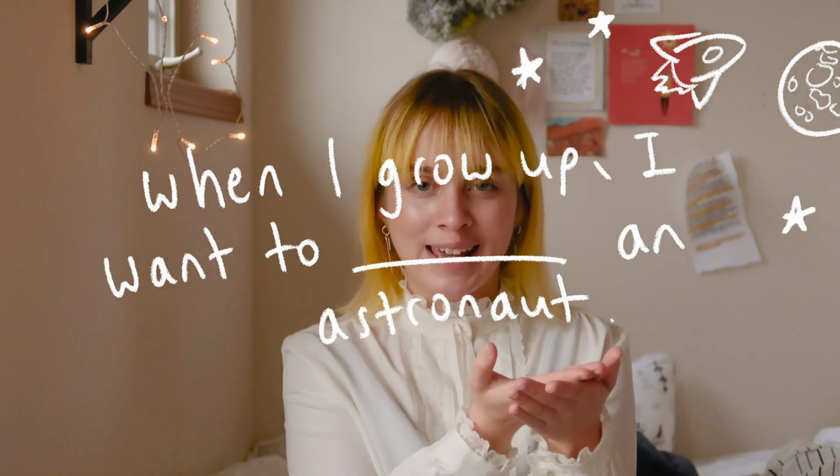The way I set up my flashcards is on the front I have an image, not an English word, but an image that represents the word. Obviously some words are just too abstract to be represented by images, but I still try to get creative. I really want to avoid putting the English word. So for example, today I was making a flashcard for the word 되다, which means to become, and so instead of a picture, what I wrote down was, when I grow up, I want to blank an astronaut. And that just gets me thinking of like the idea of becoming something. So yeah, the front of the flashcard has the image or some sort of hint, and then the part of speech that it is, and then the backside contains an audio file as well as the Korean word.